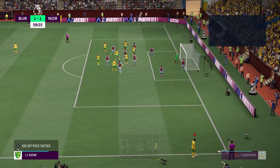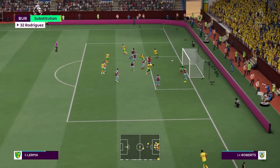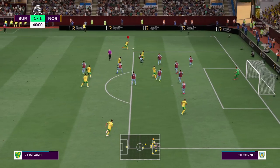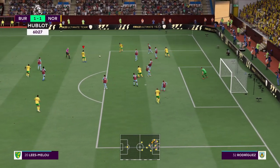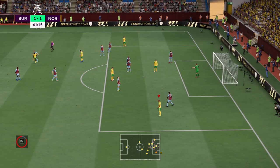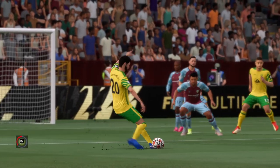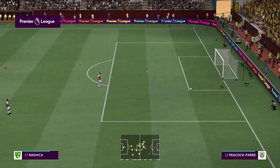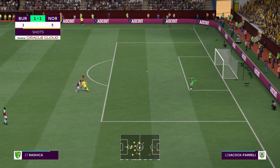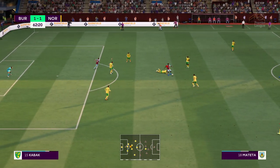They will now make use of their substitutes bench. Over it comes. Danger averted. Lingard. Well, not making life difficult for the keeper at all. A wide attempt. Well, as you can see from those stats, they're just not creating enough. They need to play at a quicker tempo, get the ball into the danger area and get more players in the box. Make the opposition have to defend it.